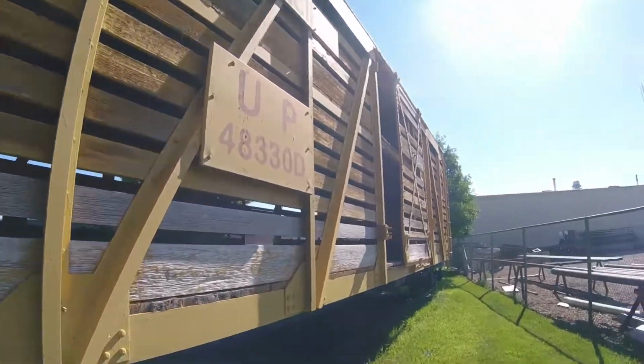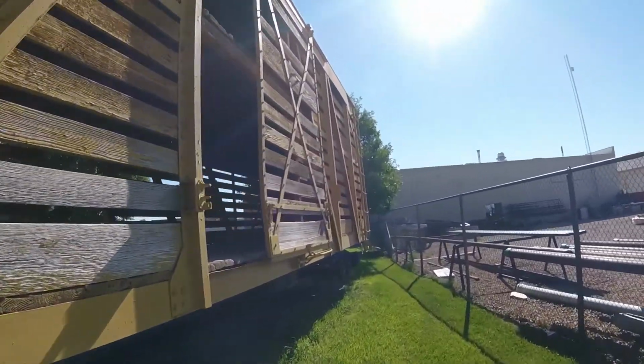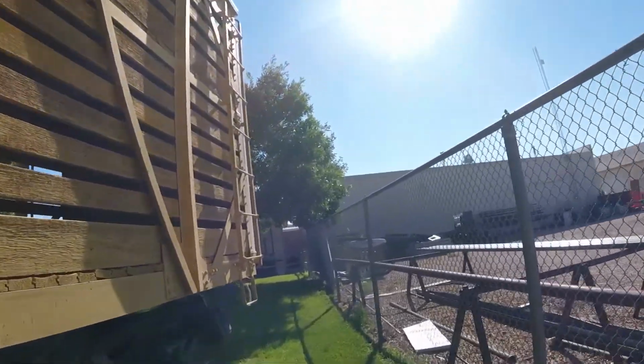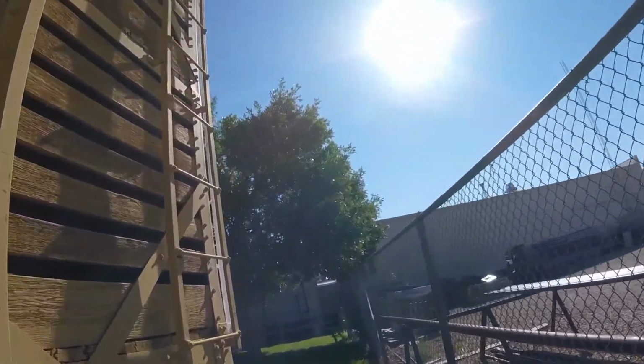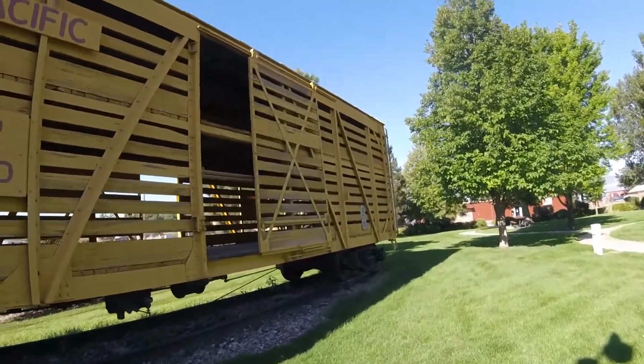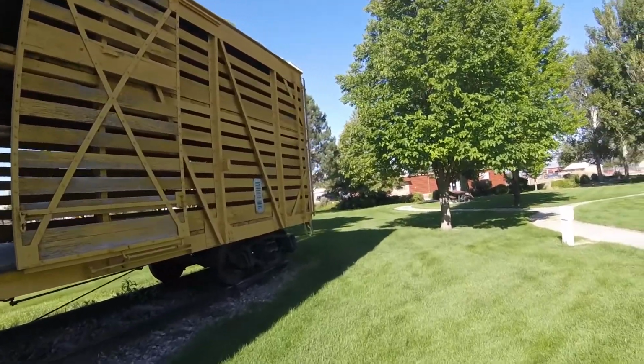Then it was renumbered 47926. Then in 1964, this car was retired and put on display at the Douglas Railroad Interpretive Center in Douglas, Wyoming, where it is seen on display today.